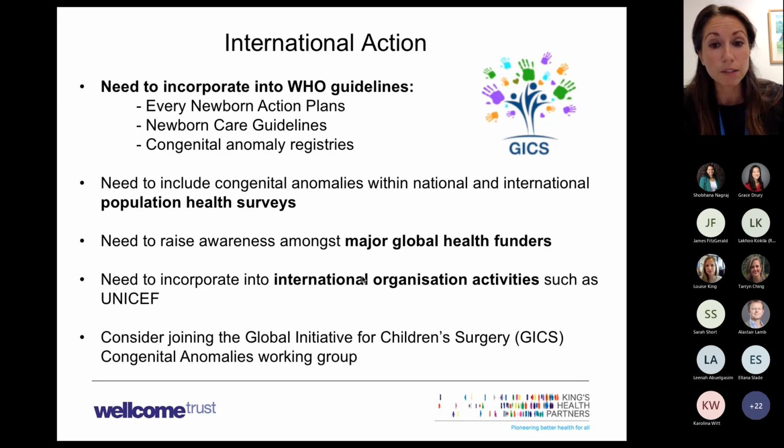So obviously the Lancet publication is one way, but also collaborators in the study have been presenting the study results in countries across the globe and on social media across the globe in multiple languages. Through the Global Initiative for Children's Surgery and other organisations, we need to start incorporating more children's surgical care into organisational activities such as UNICEF, who have started to think more about children's surgical conditions, but the focus previously was more infectious disease and malnutrition and sort of medical conditions.